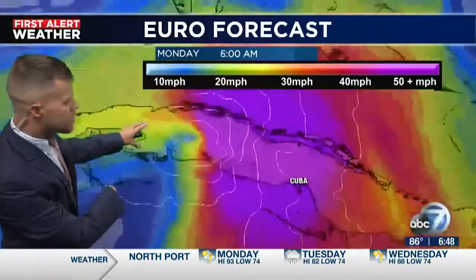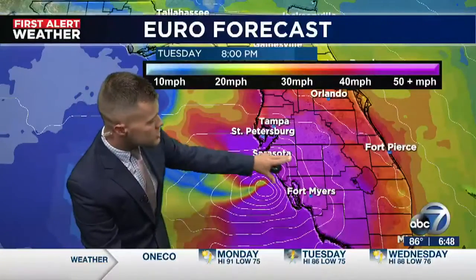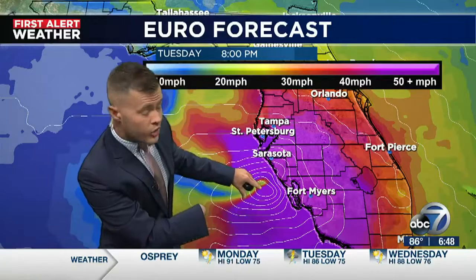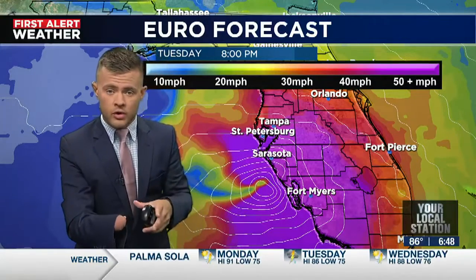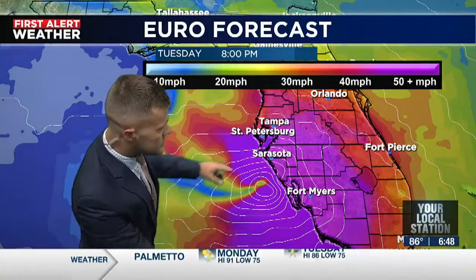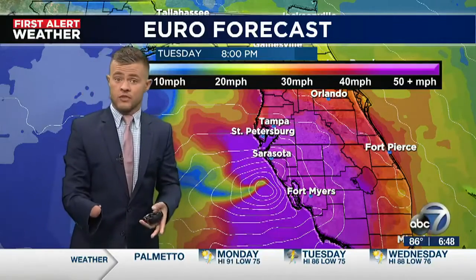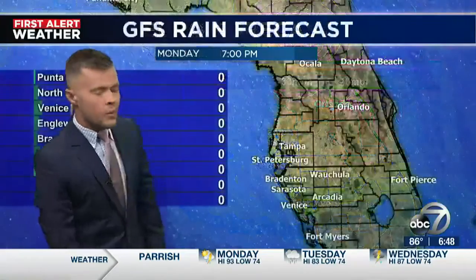As that storm tracks across Cuba, you can see the purple shaded, that's that 50 mile per hour plus range. And actually, this European model is really tracking it and holding it right along our coast and bringing those heavy winds. Remember the other day when I was telling you about those quadrants of a hurricane or a tropical storm? If we break that down into those four corners, you can see that right-hand side. That's where we're seeing those stronger winds, which is what we're watching for as we head into especially Tuesday. It'll glide up to the north and they'll be out of here by Wednesday night.